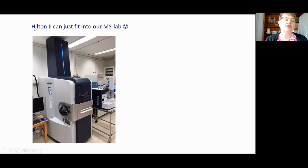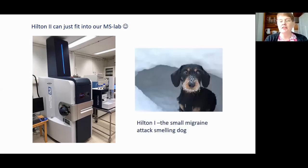So we named ours Hilton II. It seems like a royal name to me, and in Finland we don't have any royal family, so I thought that Hilton II is a good name. And here you can see Hilton I. He's a small dog, a friend of mine, and he can smell a migraine attack. So when my friend is about to have a migraine attack, Hilton can sense it and tell her before the attack is actually very bad, so that she can take her medication very early. So we hope that our Hilton II will be as sensitive as the nose of this little wonder dog.